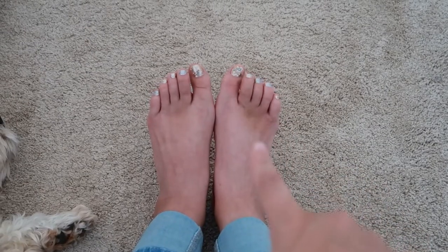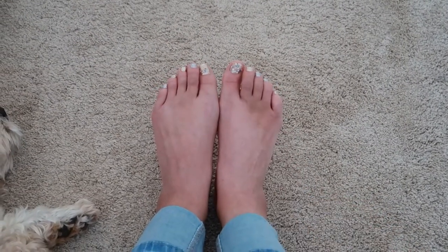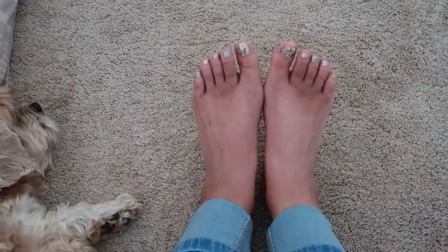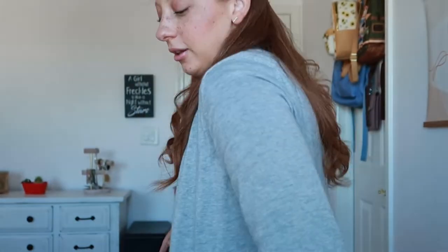Here, let me show you a legit picture. You can also see my new pedicure. But yeah, also, that is a birthmark right here. I don't have dirty feet. That's a birthmark. I do tend to have wider feet, and so sometimes it's a little difficult to get shoes because I have like small wide feet.